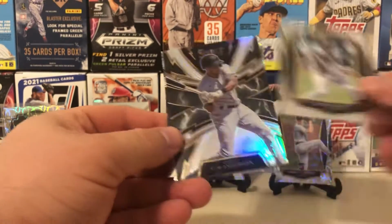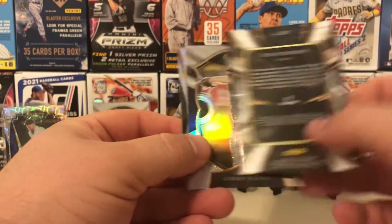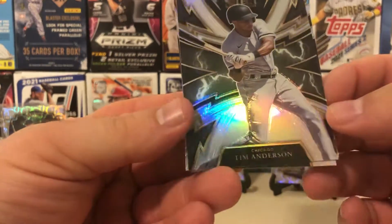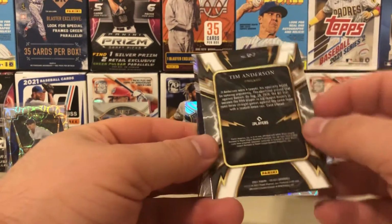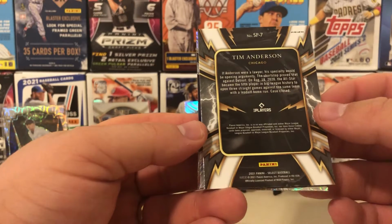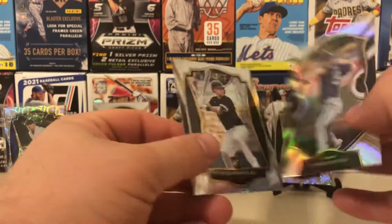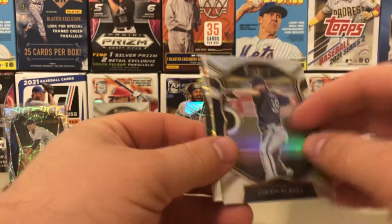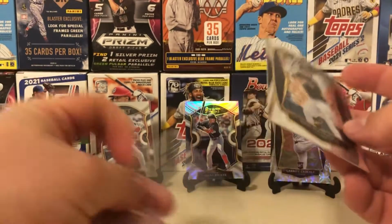Luis Robert, that's a nice one. There's a Tim Anderson. That's a Prism. Let's see if I can see in the small print what this one is. Doesn't seem to say on there. I'll have to look up what that insert set is called after I'm done with the video. There's a Corbin Burnes. Is that another Prism? Yeah, another Prism Corbin Burnes. And then a nice Nick Madrigal rookie card in the scope parallel.